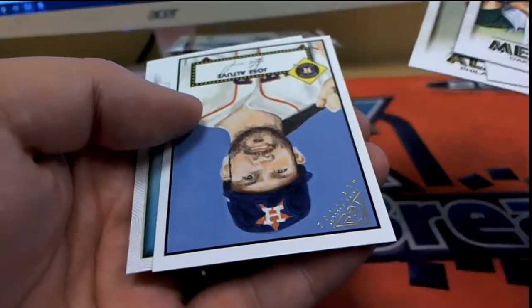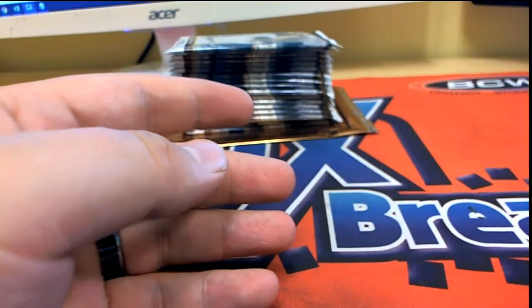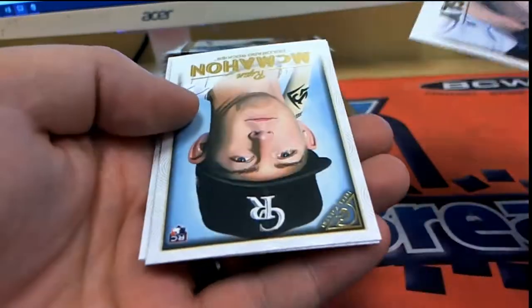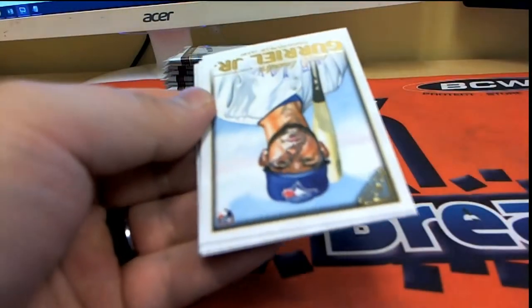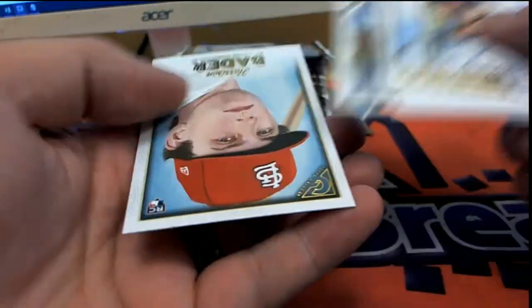That's great, Correa. Nice Altuve right there. Topps Gallery Heritage. Yeah, retail, yep. Oh man, look at that Mattingly. Oh yeah. Jackie Robinson Masters. Looks great, doesn't it? Rio Jr., Verlander, Andujar. Nice, George Brett.